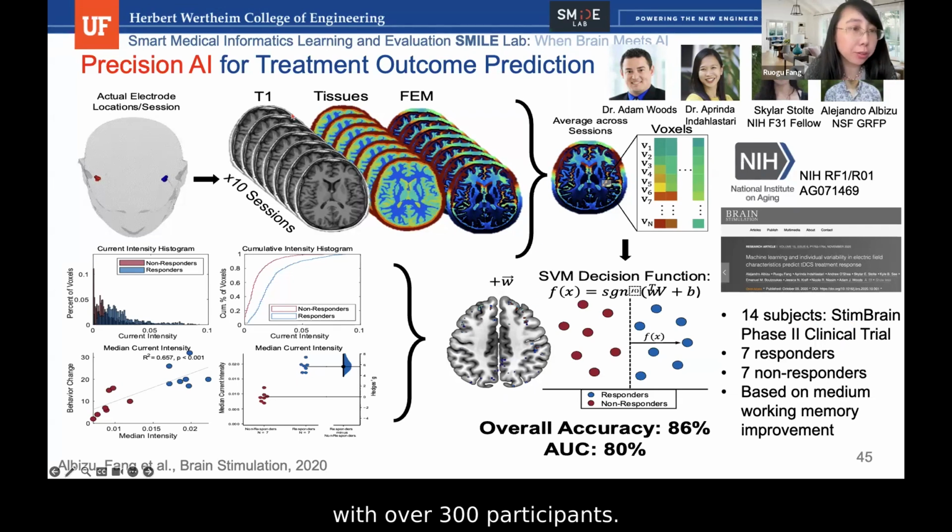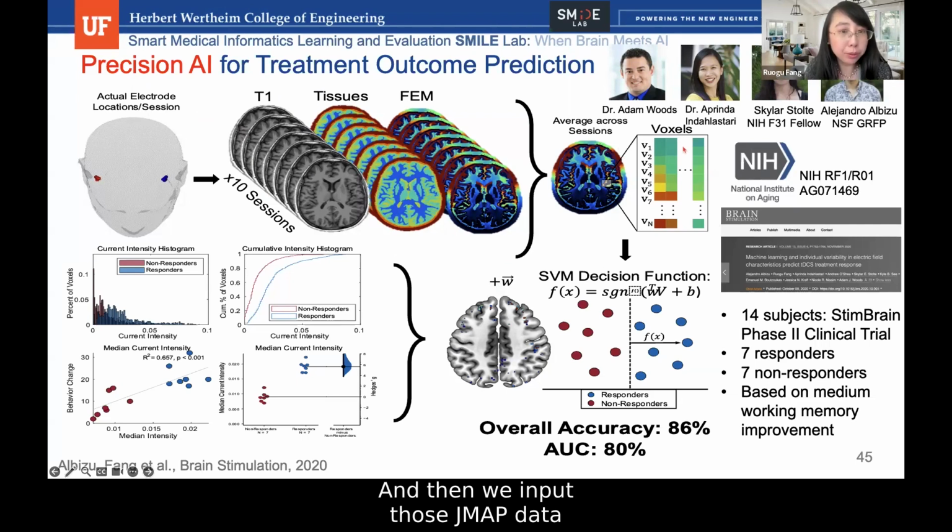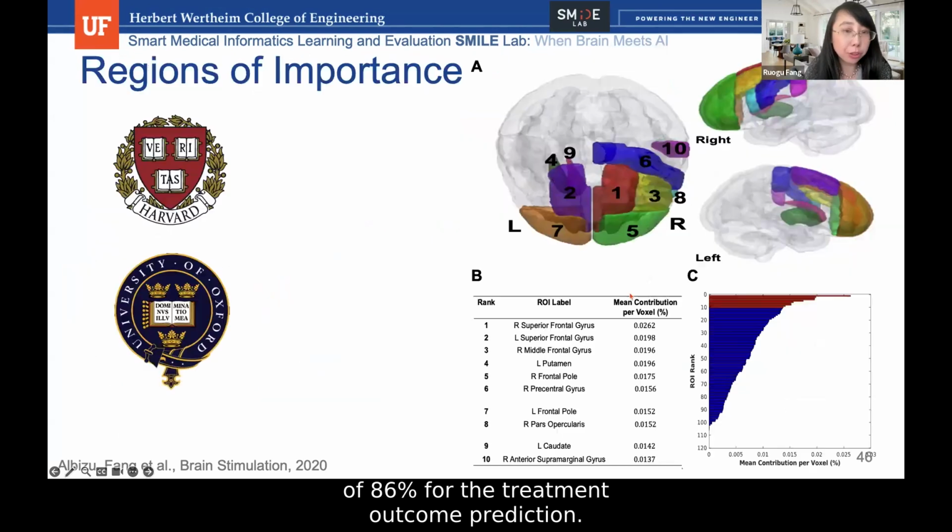And now we are validating it on our phase 3 data with over 300 participants. We have the brain and T1 image tissue segmentation, finite element modeling to get a JMap, and then we input those JMap data to perform feature selection into a support vector machine, but this can be replaced by deep learning or any other transformers with larger data sets. The reason why we choose SVM is because of its robustness for this relatively smaller data set. And then we can get an overall accuracy of 86% for the treatment outcome prediction.